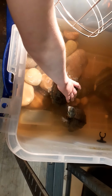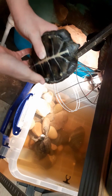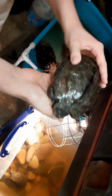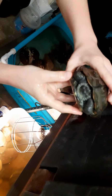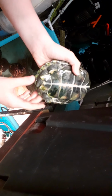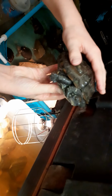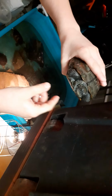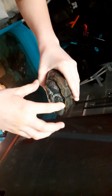Go back to these. Right, let's grab this one. That's a female, she's a female Reeves turtle. See that? Three ridges. Quite big jaws. This type of turtle is probably not really a true swimmer. It's probably more like a shallow water turtle, like what we're keeping them in. If you've noticed, it's got an extremely large head on it. I don't want it to bite my fingers, but it's got a really large head.